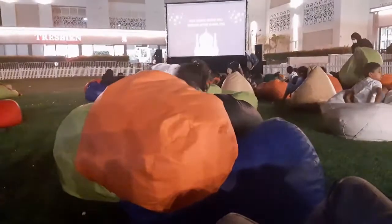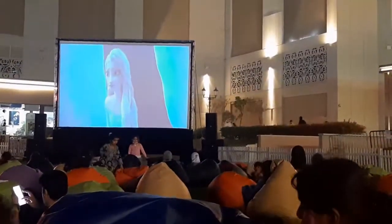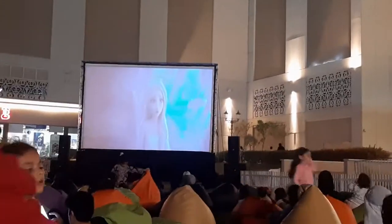So the movie is back again. It's very nice. Now the movie is starting. We can see Elsa is singing. The song is Show Yourself. It's a very nice song. This is when she finds out that she is the fifth element. Very nice.